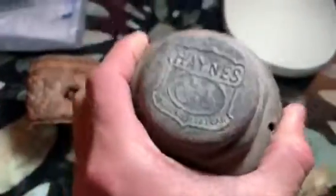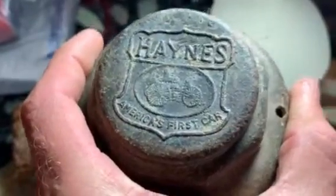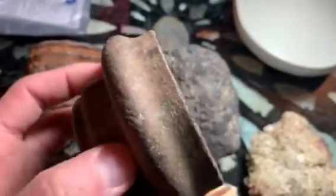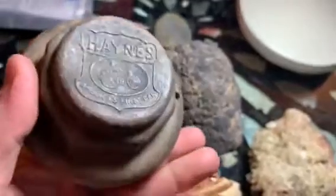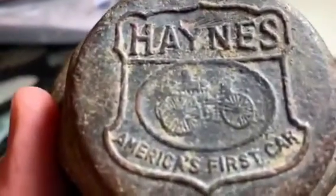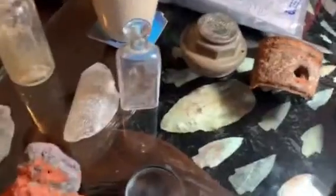I brought that back. That's pretty neat. Look this up. It's Haynes, America's first car. This is off of a car that was made from I think 1893 or 4 to 1921 when they went out of business. So it hadn't been around very long. Look at the illustration of the car there. That's just crazy. That could be worth a little money, maybe.